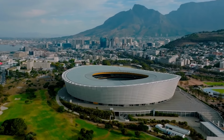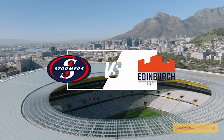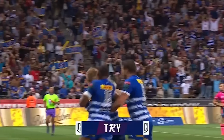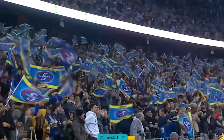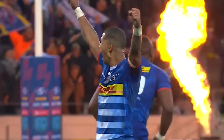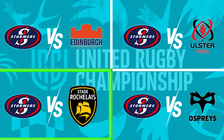Today, we are in beautiful Cape Town to watch Edinburgh take on the Stormers at Greenpoint Stadium. We are at the back end of the season now, so the Stormers need to tie some wins together if they want to move up from 9th and into a knockout stage position. Luckily for the Stormers, their home record is incredible, winning their last 6 in a row, and with their next 4 URC games at home, they could definitely get it done.